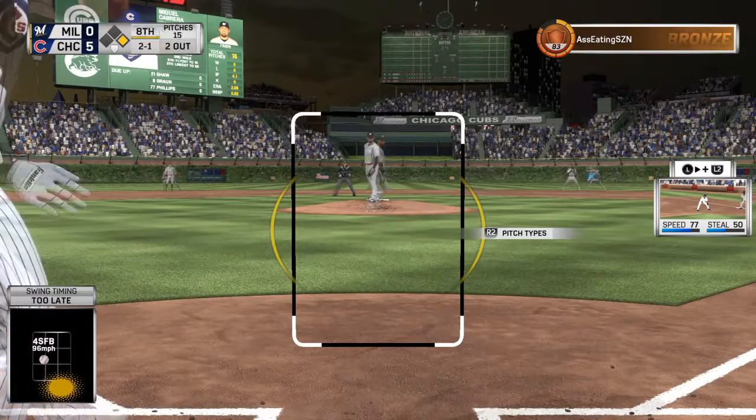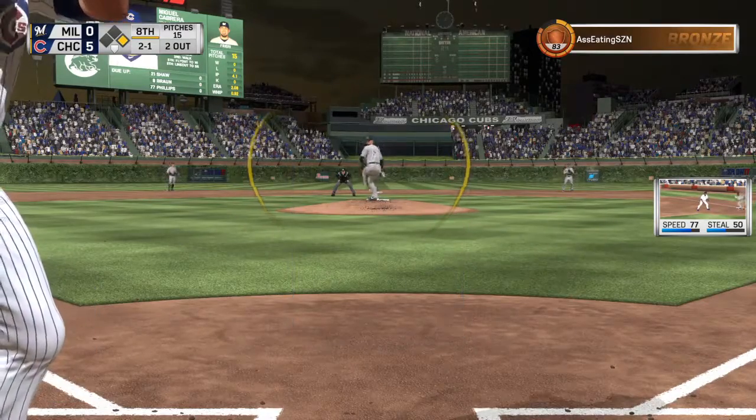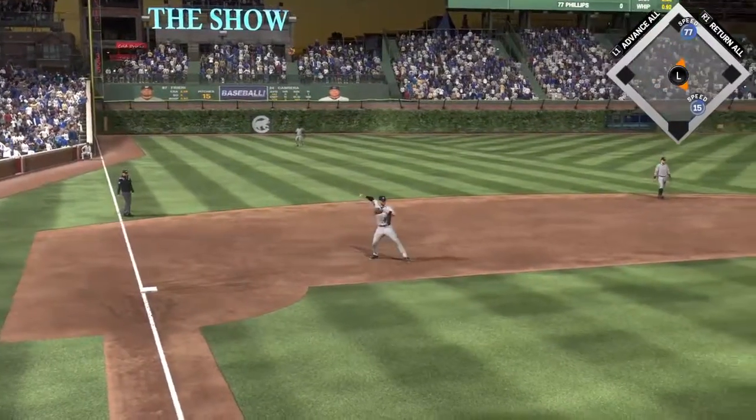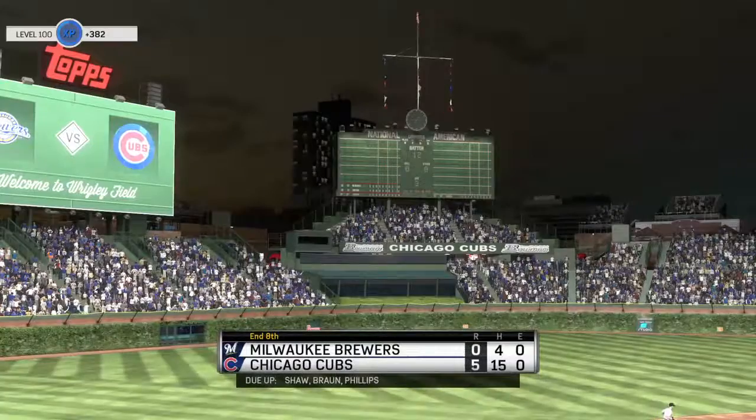Swing and a miss on the heater, and it's 2-1. 2 balls and a strike. Here it comes. Grounded to third. Shaw fields it cleanly. Throw to first will get him easily, and the side is retired.